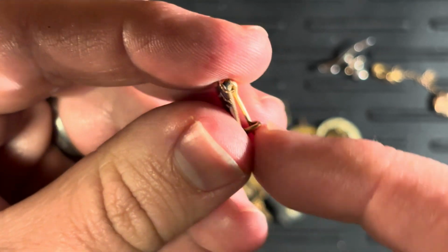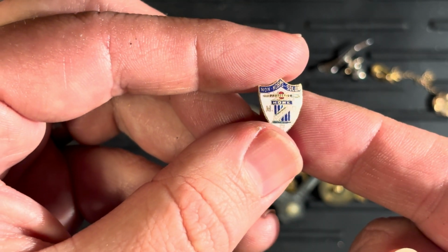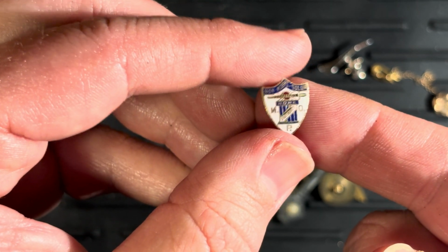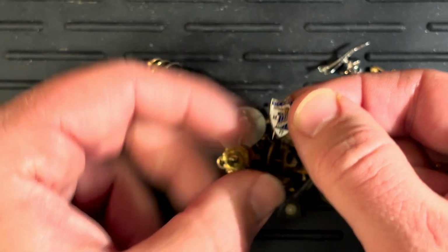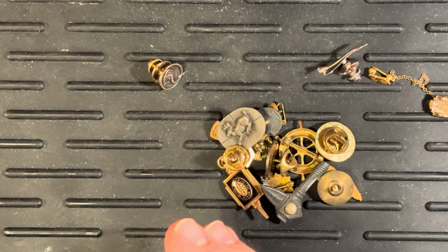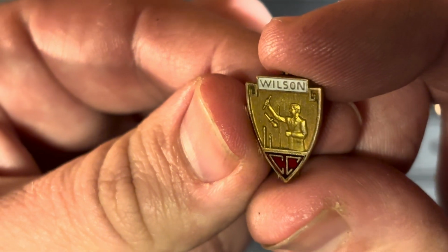So if that one is actually gold, I'm going to have to go down to the pawn shop most likely and use the XRF machine to determine what kind of gold it actually is. We will test it with acid at the end of this video, but odds are it won't come up as positive for gold, even if it is like a low carat.